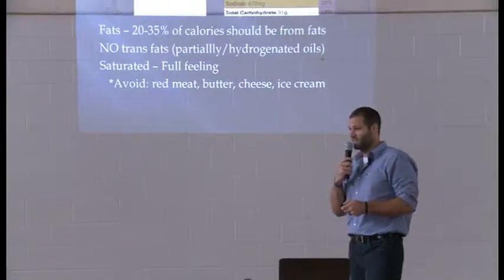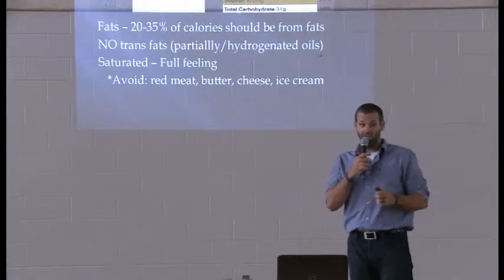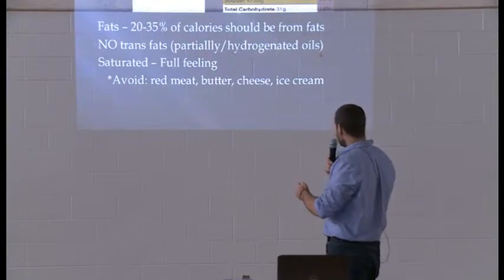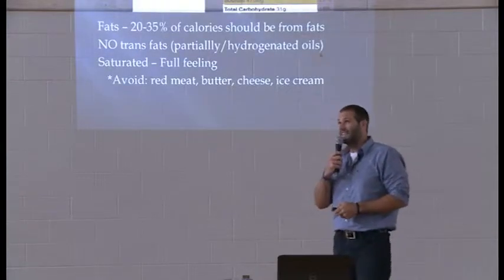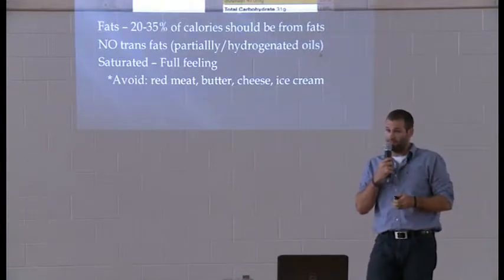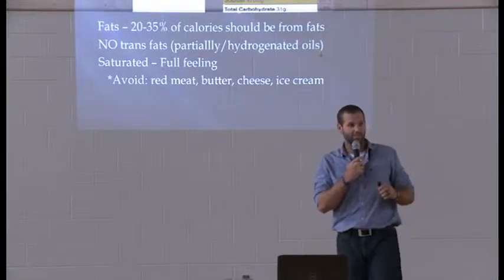If you look at their ingredient list, it'll say partially hydrogenated oils or whatever. Those are trans fat. Just because it says no trans fats on the front or on the back doesn't mean there aren't any in there. I think if it's less than 0.5 grams per serving, they don't have to list it. So if you have 0.49 grams of trans fat per serving, it's going to say 0.